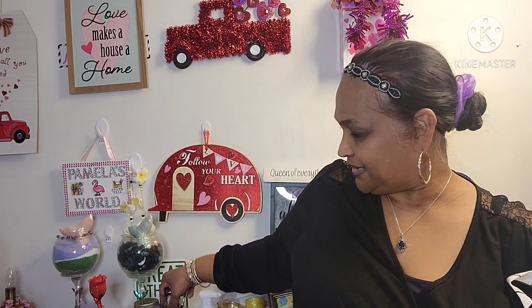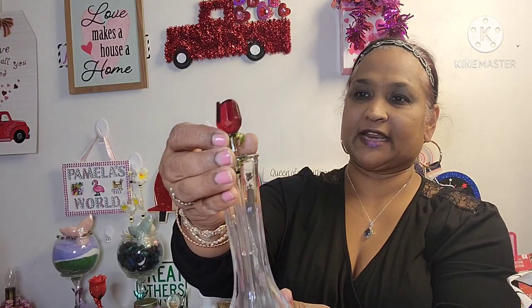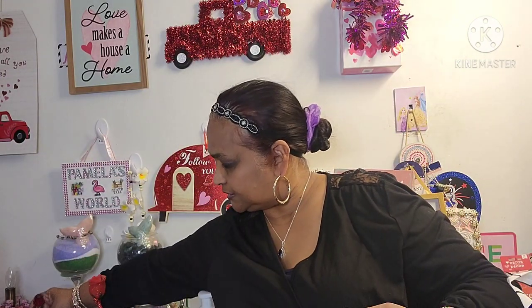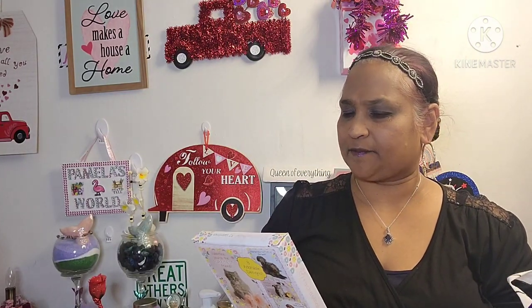I got it for here, but I'll have to put my gems in here. I'll put my gems that I bought in here. So that's what I got it for. So I'm gonna leave that there. Okay, moving along. And the other thing I picked up is these, and I think that these are so awesome.